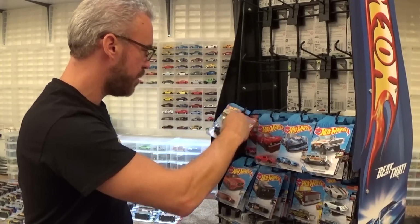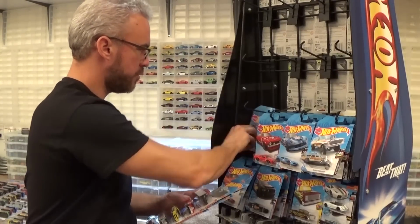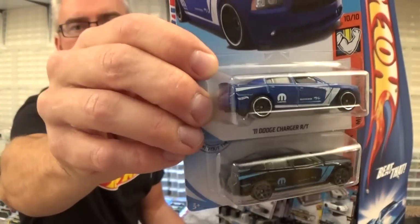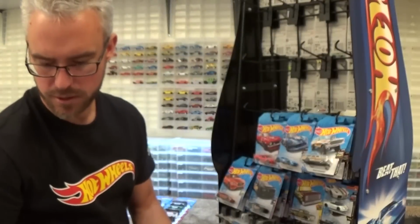I've got 2 pegs here. These ones I kind of put in order too, so looks like we'll actually be able to show all the variations at once. Starting with 10 and working backwards, 10 of 10. The '11 Dodge Charger. One black, one blue. Nice little casting. The King Cuda. Got that one in red. Apparently I missed the other color.